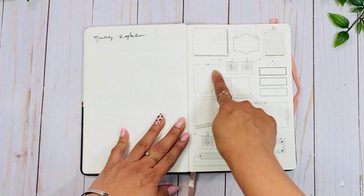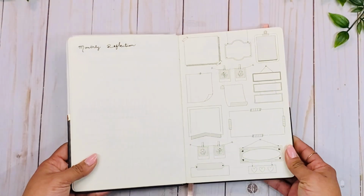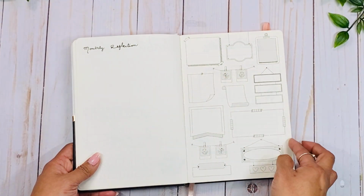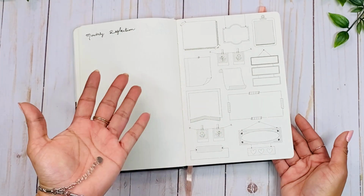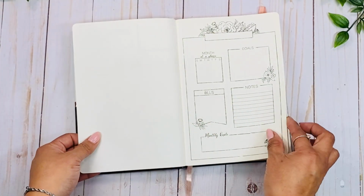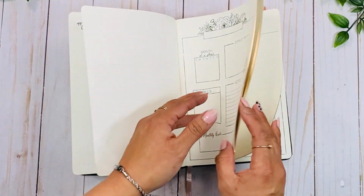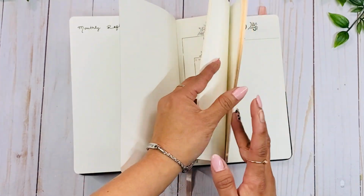This page came with the journal. I have no idea what to use this for other than probably adding some quotes, but honestly I don't even know what the purpose is. So if you have any ideas on how I can use this page, let me know. And then it starts the next month and whatnot. So we have all of the months here, and it's not dated. You can start it anywhere.